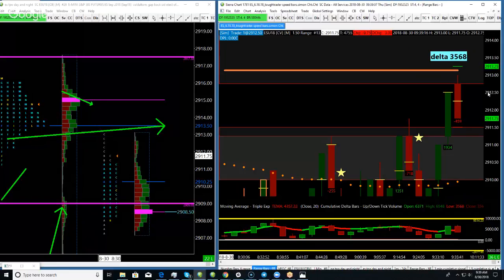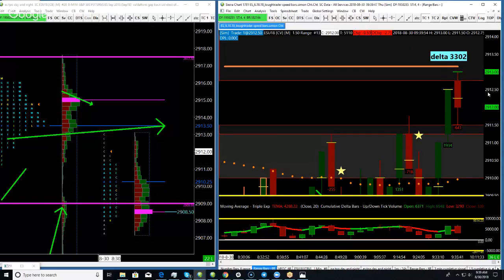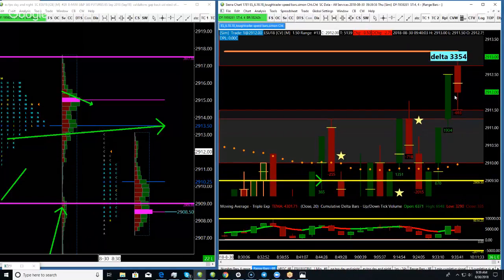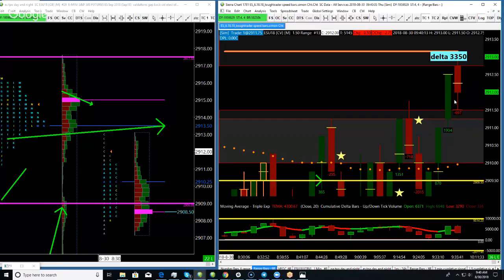Right to the resistance area and rejection out of there. So very interesting. Again, the demand for NQ is just pretty impressive. Daniel, I don't have that. Oh, 1934. It doesn't matter if they, well, okay. Nope, you're incorrect. From a bigger picture, but then look at your larger delta. I agree. I see what you're saying on NQ.